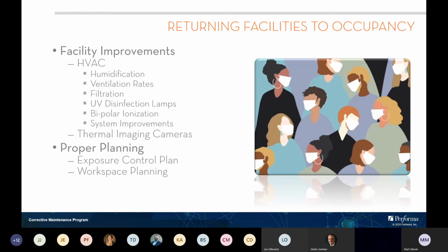You've got to have somebody monitoring it. If you have a system in place and people think there's a sense of security, but it's not monitored, that can actually be more legal risk to you. So, planning for the future.